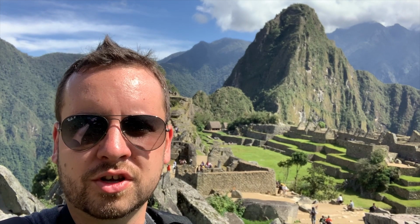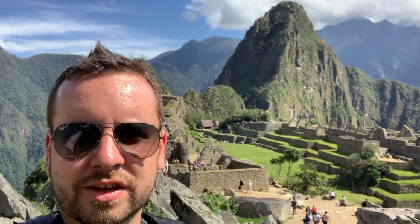Machu Picchu was essentially lost for 500 years. It wasn't until the early 1900s that the site was discovered again and archaeologists started clearing the jungle to reveal what is an amazing citadel today.